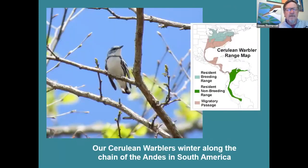Here's another one, cerulean warbler. They nest within about 5 miles of my house. Not many of them, but we've got about 30 or 40 pairs, I believe, up here in the Southern Blue Ridge, just north of Asheville. The funny thing is, when I first saw them here, they were at a local gap in the mountains, not so far from my house.